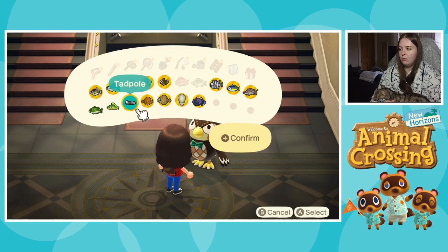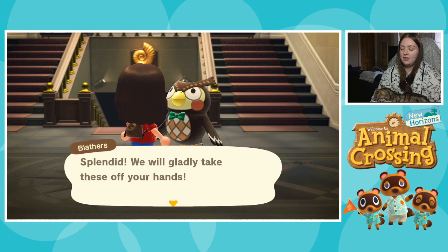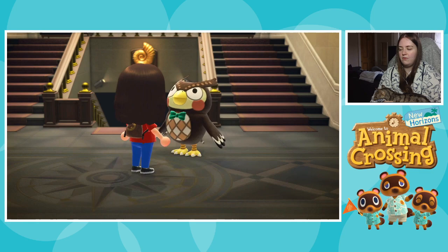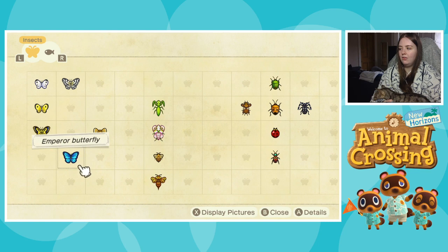Although now there is a really cool mechanic where on the Critterpedia, when you look at bugs and fish, it tells you whether or not you've actually donated them to the museum now that it's built. So that is fantastic. So that should be all of the fish, one would hope. What I can do is check my Critterpedia, and it has this little owl symbol next to all of the names. So for example, I haven't donated an emperor butterfly yet.